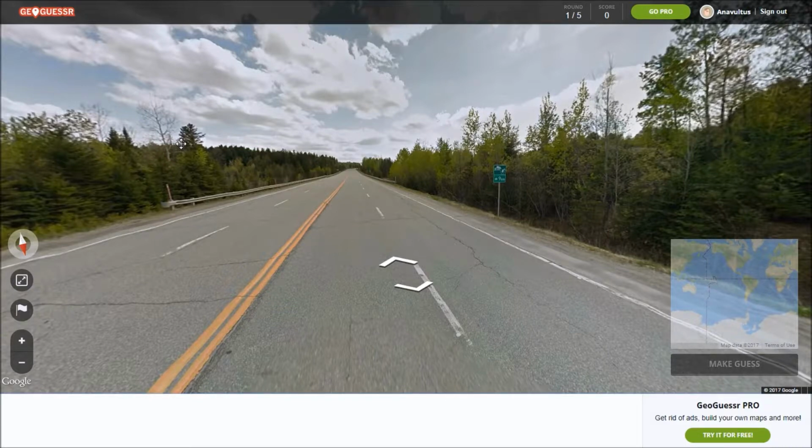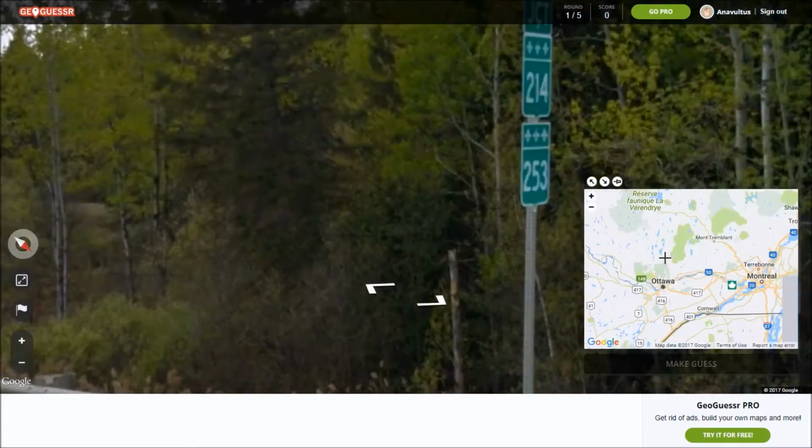But let's check in Quebec to see if there are roads that have this. Well, we're not going to be able to see what exactly it is, but 214, 253. Let's check if that is like that. Now, of course, I don't know if it is Quebec, why they'd use the word junction.